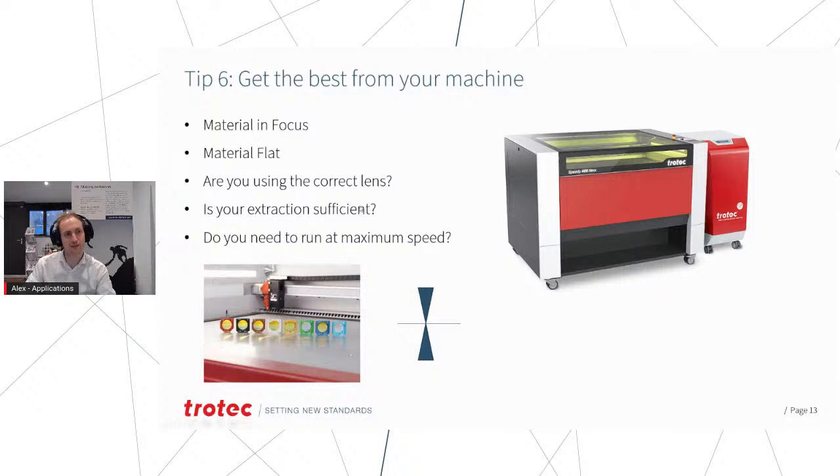And the simple way to do that is basically to blank off the rest of the bed and make sure the extraction is focused just around that engraving area.